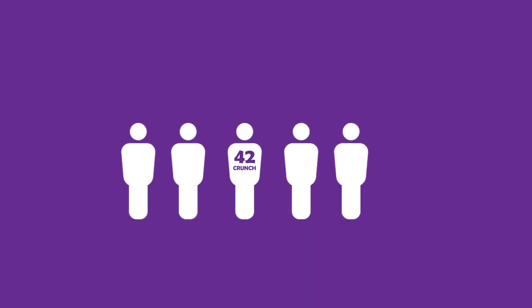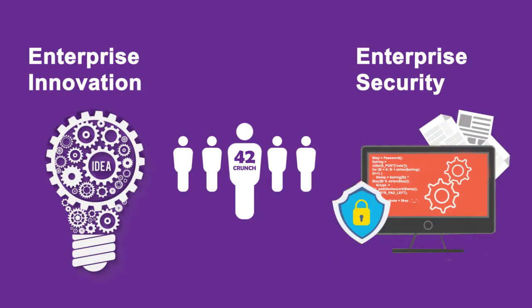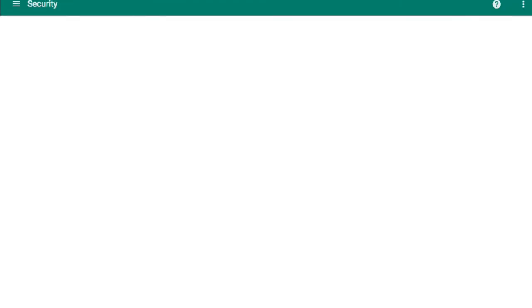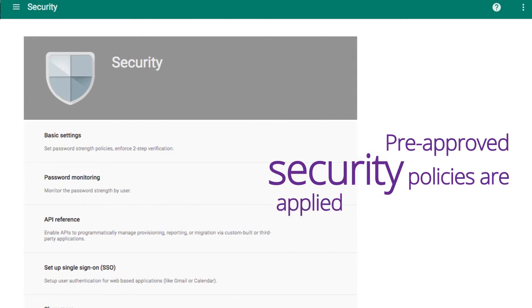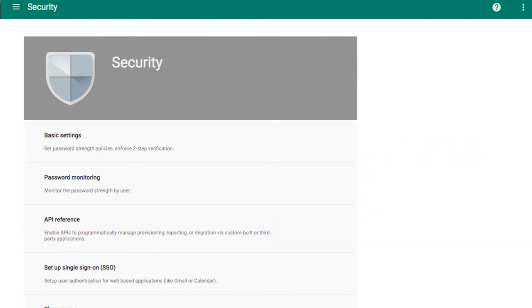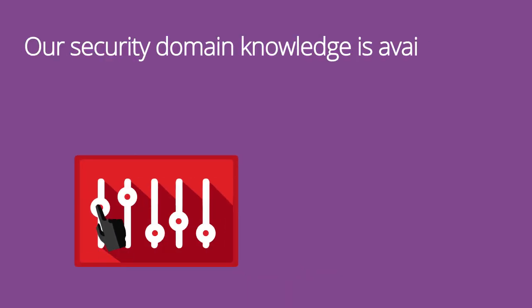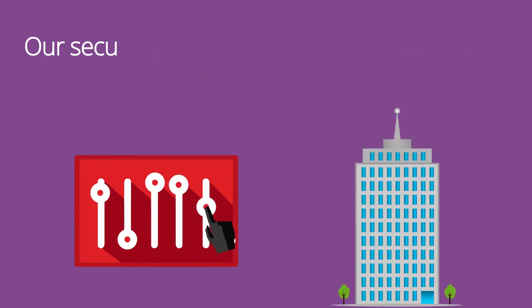At 42Crunch, we take a different approach, helping enterprises innovate around APIs without compromising on security. API security setup is declared, not manual. Pre-approved security policies are applied depending on the risk level associated to the API. Our security domain knowledge is available as predefined rules, which security teams can reuse as is or adapt to the company's requirements.